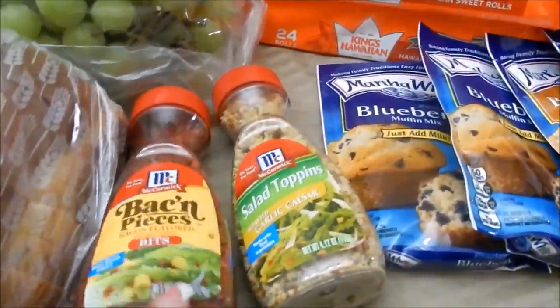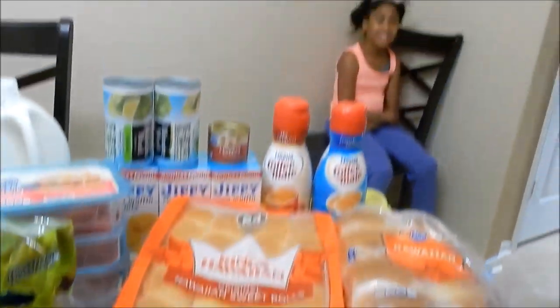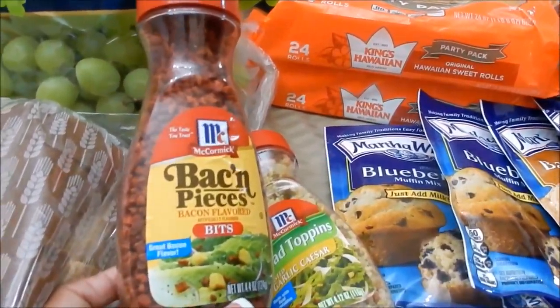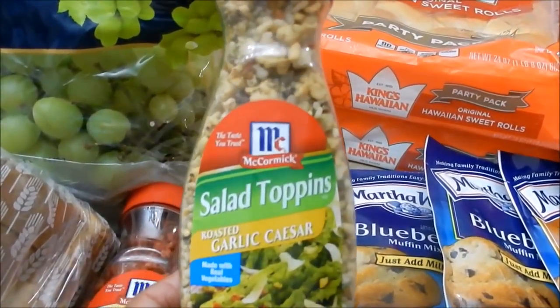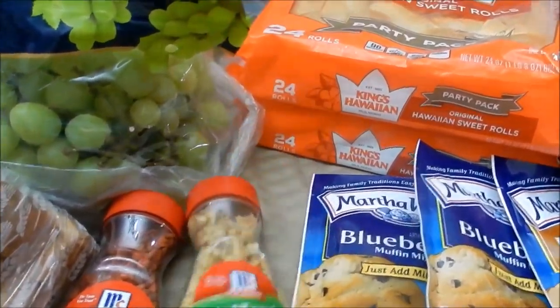And then last but not least, Madison wanted some more bacon bits because she ate them all. Anyways, so I picked up Maddie some more bacon bits, and then I seen this here. Never tried this before, but it does look quite interesting and delicious. So I picked this up for myself as well.